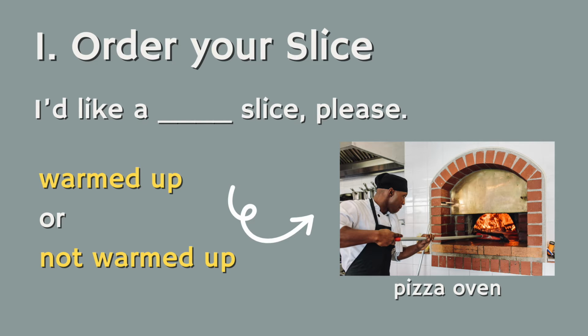Typically, the person working at the pizza restaurant will put it in the oven for you. Sometimes you might want to take it home and warm it up later. I've certainly done this before. They will just put it in a box for you.